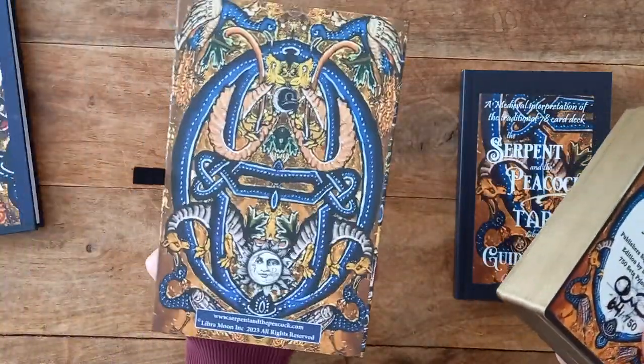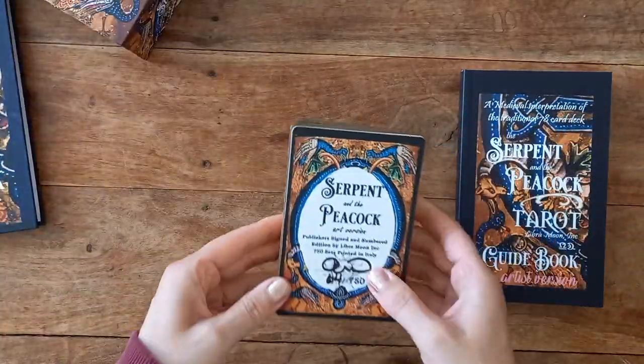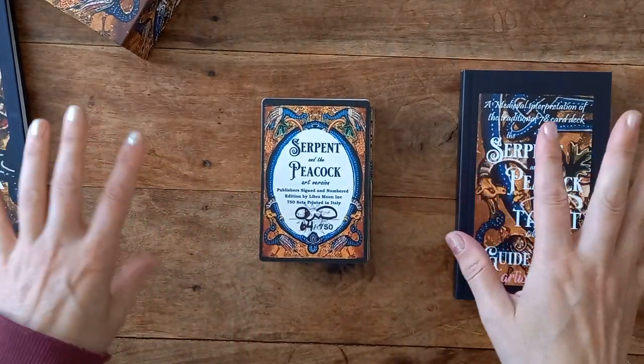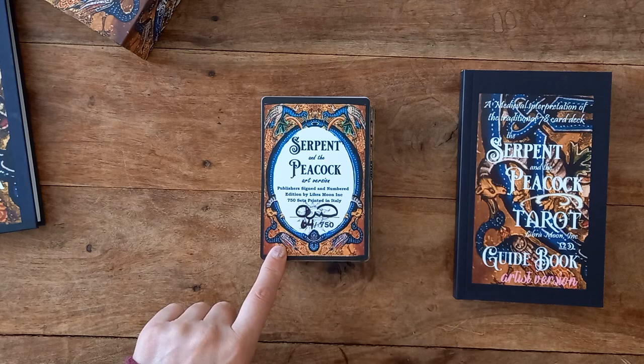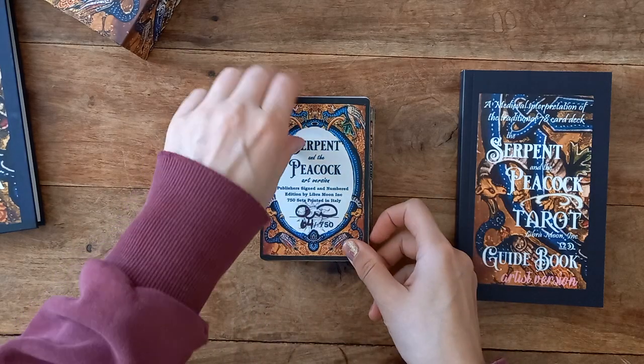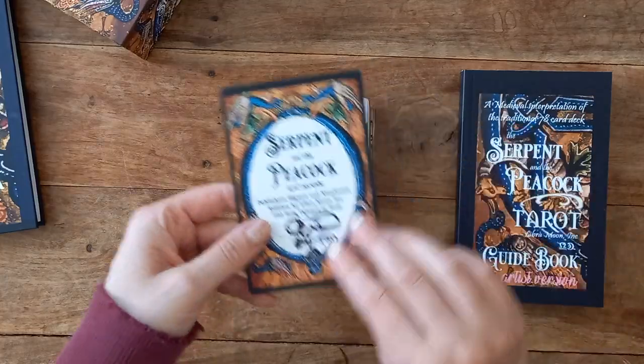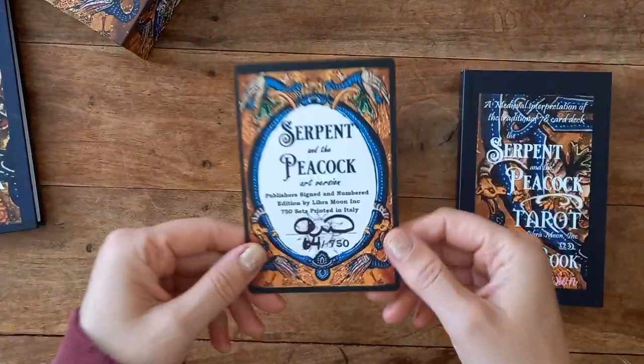Put that there, so. I have number 64 of 750. And we have the Libra moon. Oh, we start with the Ace of Wands. Okay, so this must be the order of the book.